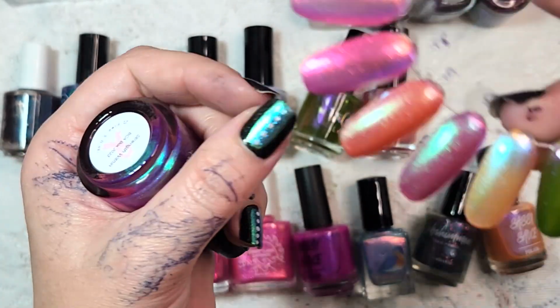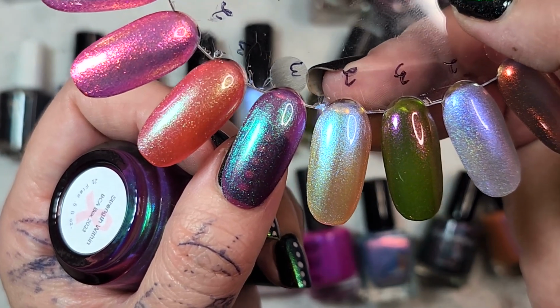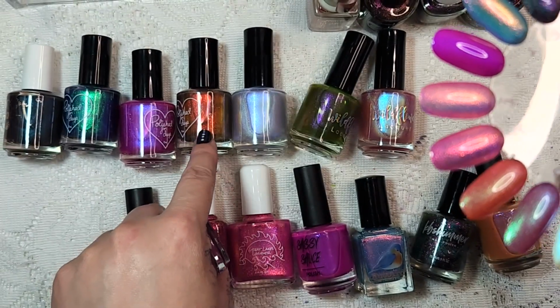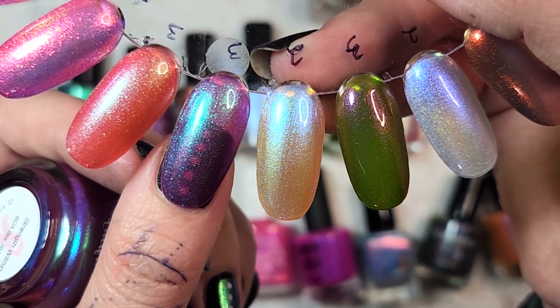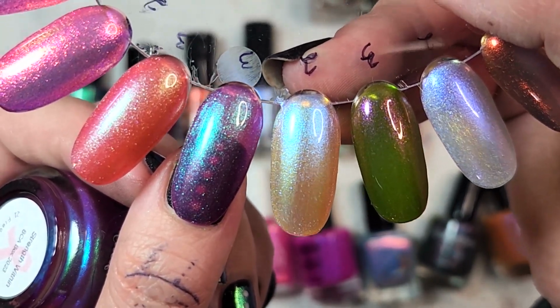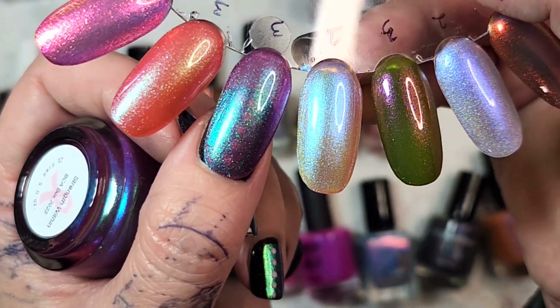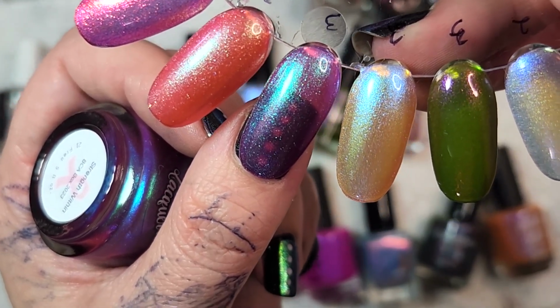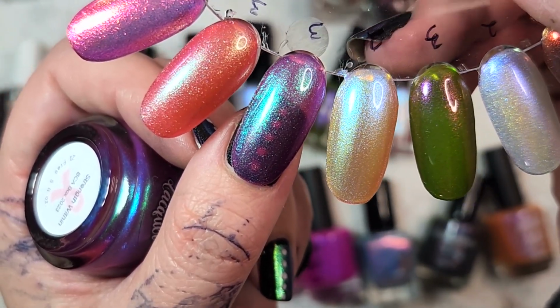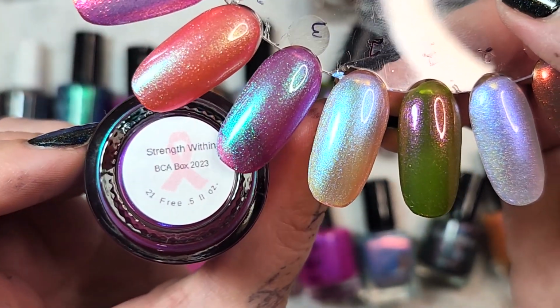However, I do find this to be more of a summery color or maybe an early fall, and I know we're not that far into fall, but I'm definitely feeling these fiery colors a little bit more than I am my purples at the moment anyways. But this one is definitely not a regret. I adore this color. It is absolutely amazing. So that is for sure not going anywhere. It's probably going to go in the to wear sooner rather than later pile. That is All Mixed Up Lacquer's Strength Within.